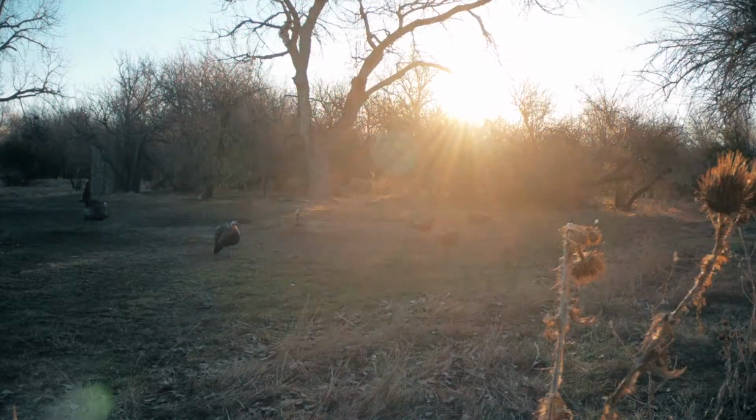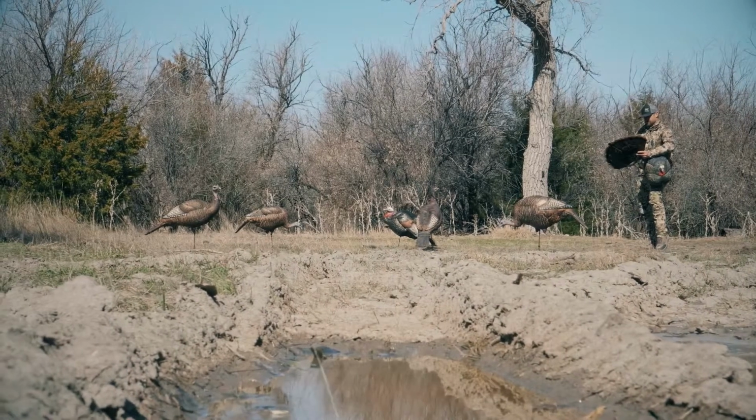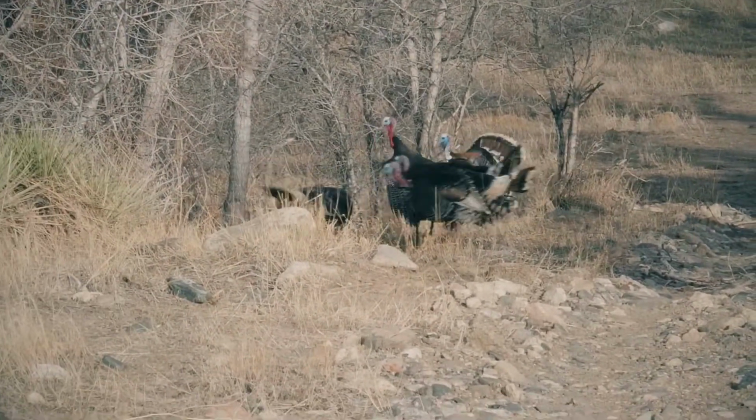As you know, early they're still in their winter flocks. They tend to be grouped up. As those toms are in their flocks, they're starting to create their pecking order. They're showing dominance at this point in time. They're not in full breed mode yet. The hens aren't quite ready. But at this time of the year, they're starting to show their dominance. They're starting to get their hens grouped up.